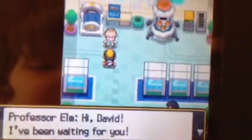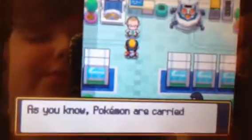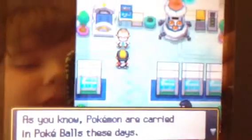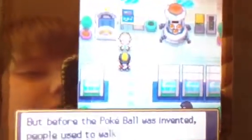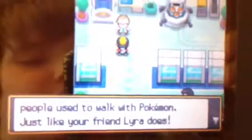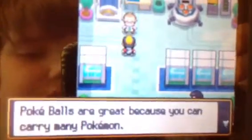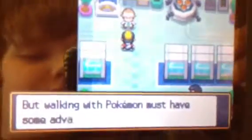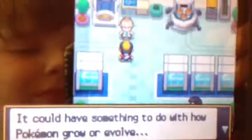Professor Elm: Hi, David. I've been waiting for you. Do you know anything about my research? As you know, Pokemon are carried in Pokeballs these days. But before the Pokeball was invented, people used to walk with Pokemon. Just like what your friend Lyra does. Pokeballs are great because you can carry many Pokemon. But walking with Pokemon must have some advantages. It could have something to do with how Pokemon grow or evolve.